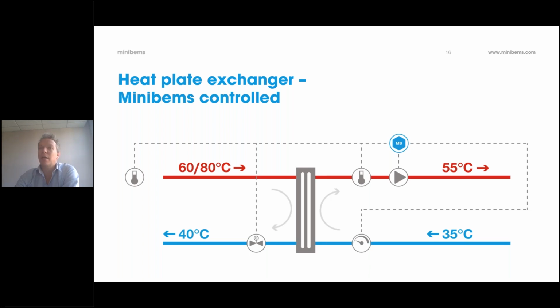And in the flat, what we do with Minibems is we are variably controlling the temperature to the radiators or the underfloor heating system. Now, what we know is that for most radiator systems, we can consistently vary the temperature by as much as 20 degrees over the year and still heat the property. So all radiator systems are designed for the worst case Christmas Day scenario, worst temperature of the year, typically -1 to -7 in the UK, colder temperatures in Europe. But in the UK anyway, we very rarely see those design temperatures.